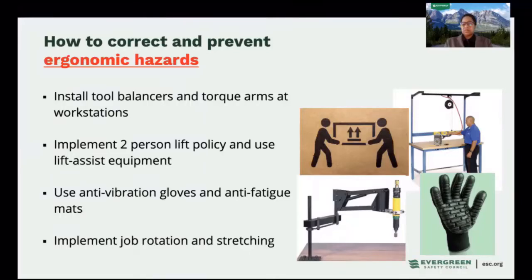And then also you can implement a stretching program before, during, or after work. Stretching, just the same way that it helps sports athletes warm up their bodies before they start doing their sport, it also helps us. We're considered industrial athletes in our professions. Stretching helps us also warm up before we start work and makes us less prone to injury.